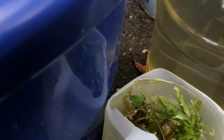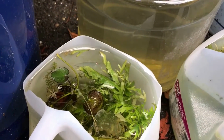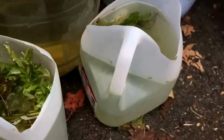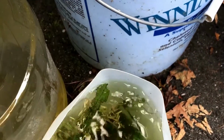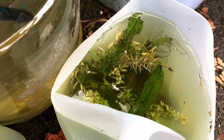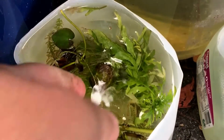Floating some plants in there, cutting off the bottom, putting some lava rock in the bottom for them to have some kind of a substrate to weigh it down also, and put the plants into. But this is so much easier, just putting some water and some plants in. Switch this around here, get the biofilm off. Water in the old milk jugs, and they seem to be doing just fine.